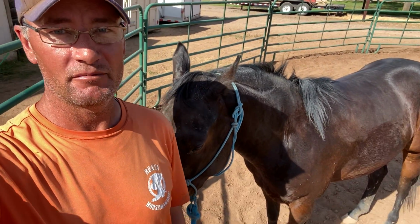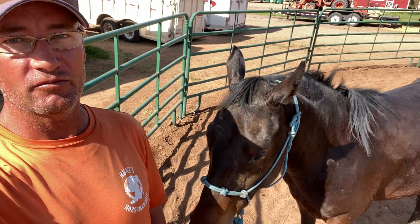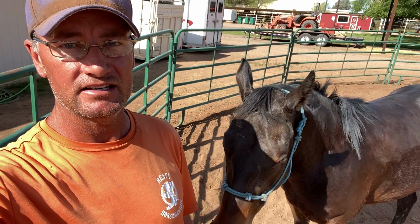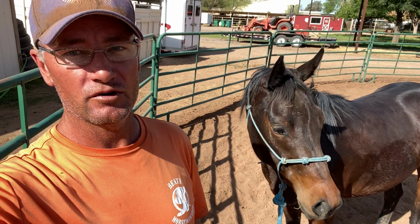And the horse that I have right behind me is Pebbles. Pebbles is a 3-year-old quarter horse mare that came to me from Yuma, Arizona, and she's doing quite well. She is a more sensitive, reactive, athletic horse, and so she is requiring a little bit more groundwork than normal.